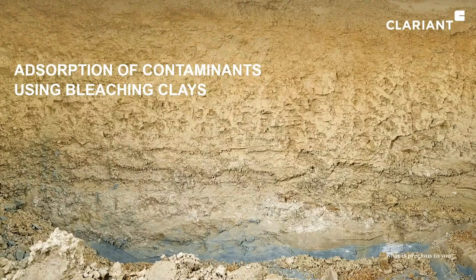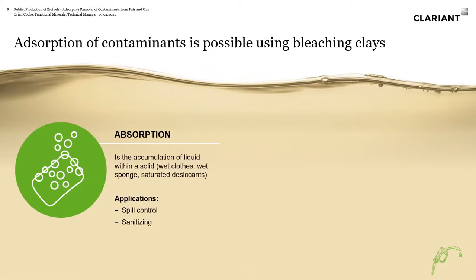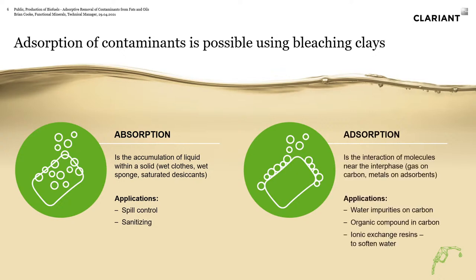So now we're going to talk about the adsorption of contaminants and a little bit about bleaching clays. To start with here, we need to understand the difference between absorption and adsorption. Absorption is just the accumulation of the liquid within a solution, whereas adsorption, you're actually selectively removing contaminants. So the best example I can think of is if you had a solution of water with sodium hydroxide that is totally dissolved. You put a sponge in, that sponge is going to soak up both the sodium hydroxide and the water. Whereas with adsorption, if you had that same situation and you took that sponge and squeezed it and just the water came out and the sodium hydroxide was held onto the sponge, then we're talking about an adsorption phenomenon.